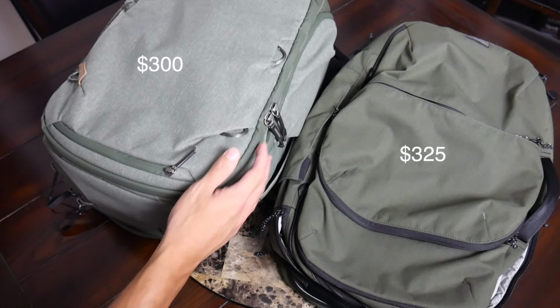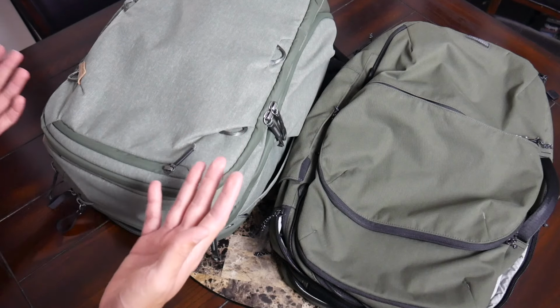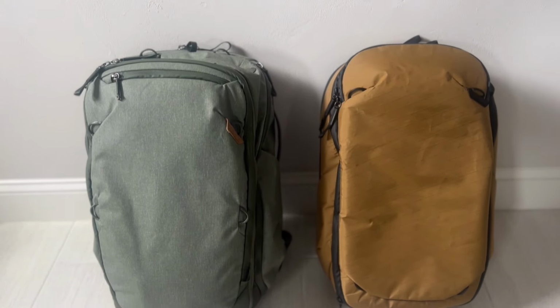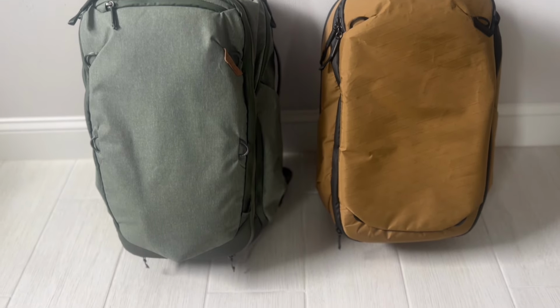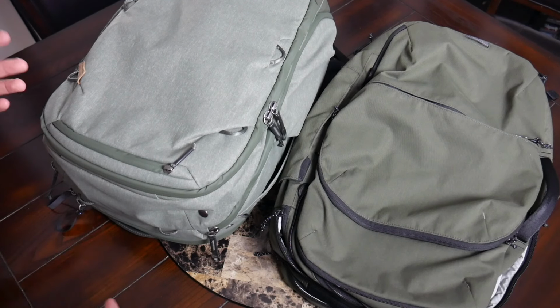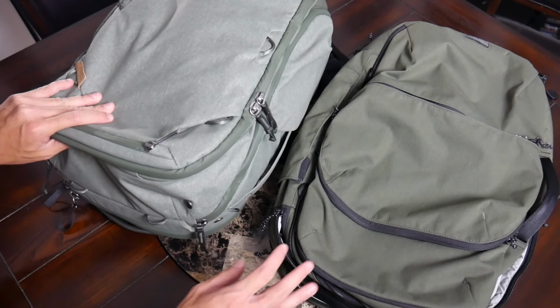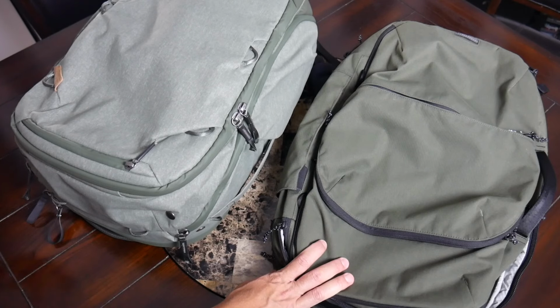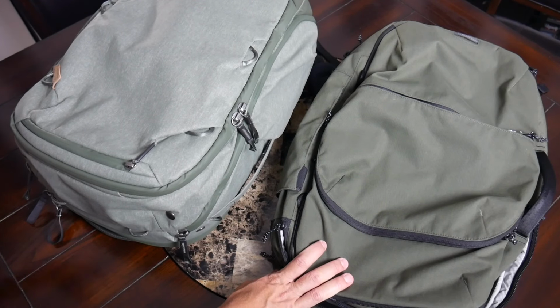I forgot to mention that earlier, but they do have the smaller 30-liter version of the bag. The layout is fairly different. It feels like kind of a separate bag, which is why I didn't talk about it too much. But that is an option that's available. That's a great bag. I've done full reviews for that if you want to check it out. But both of these are definitely premium options. They're going to be a bit of an investment. You do get a lot of value for the price, in my opinion.